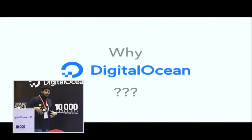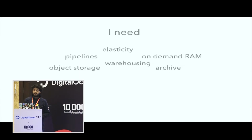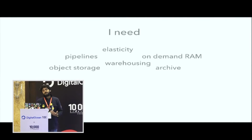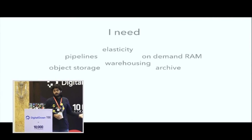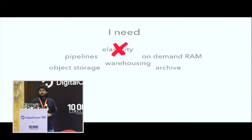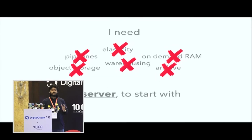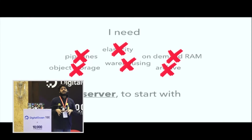So when we are building this entire thing, that is Coding Blocks, our infrastructure that supports offline, online, all kinds of courses. So why DigitalOcean? Why the choice for this? First thing, when you start building a server, you look up cloud providers who are providing servers, and you read up about a lot of things like object storage, elasticity, on-demand RAM, data warehousing. The thing is that when you start building a server, you don't need all of these things. What you need is a server. And that is something that I feel DigitalOcean has got bang on.